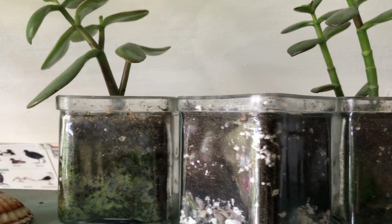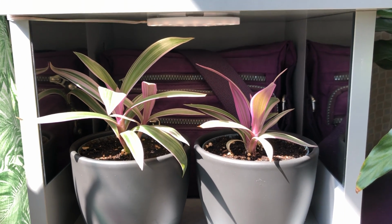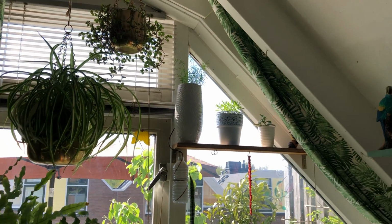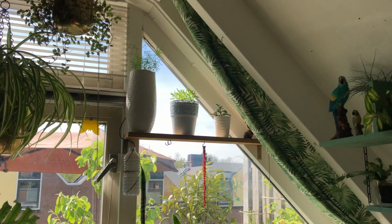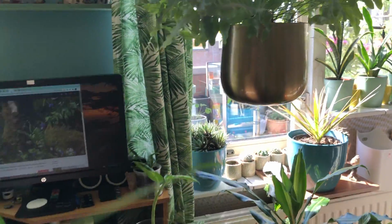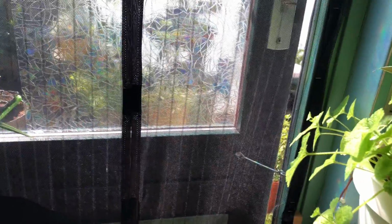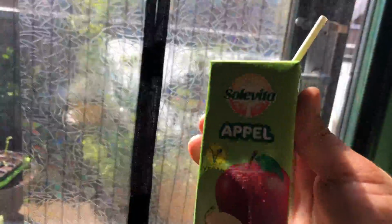Should they need more water? Some Tradescantia spathacea. And yes, what else do we got? Green bean peperomia. I forgot the name of the small one. Tomentosa. I don't know the first name. Got that problem. Yeah, and the birds are just coming out of my speakers. No birds here, only on the speakers or outside. Yeah, why not go outside? Just take a bit of a drink.